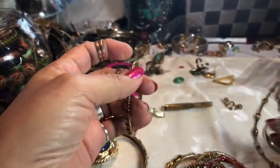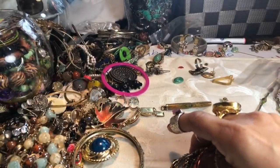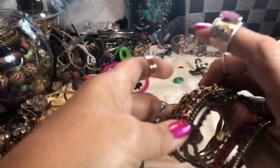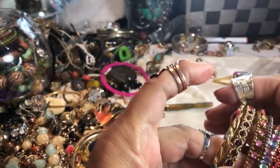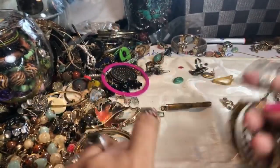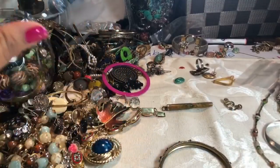All right, so those were the bangles. Aren't those precious? Some hair in here, and it's not mine because it's dark. And yeah, this all came from this one bag, and these are really, really different and really pretty. And then I just saw a big one, and I left everything pretty much the way I wanted it to be.